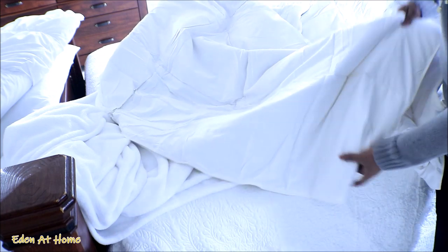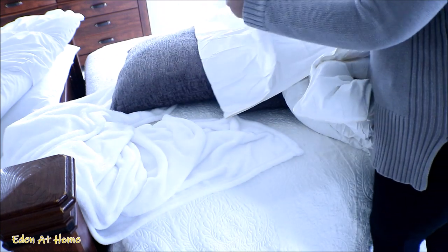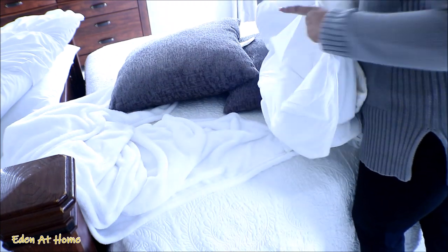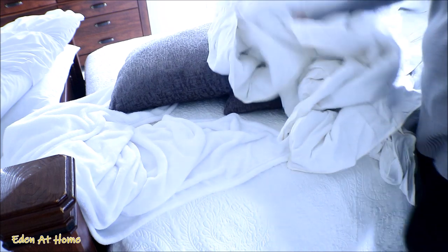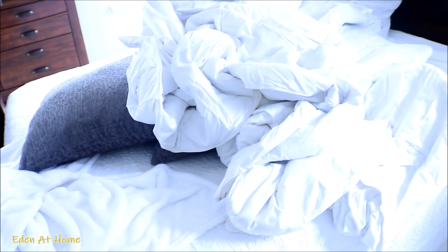And if you want, you can add some duvet cover. I do have white, gray, blue. I have many of them, but I'm not gonna apply it today because I like it the way it is. And I'm gonna go ahead and apply it and show you how it looks.